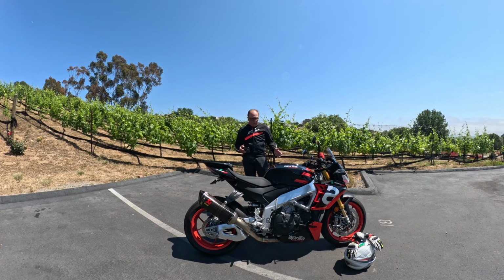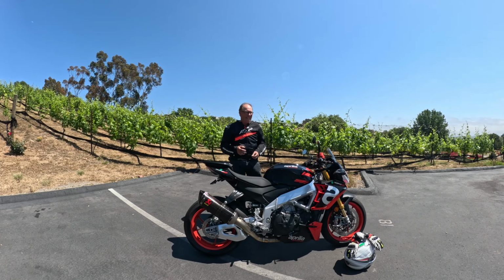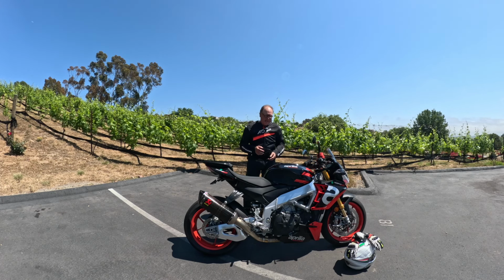I think it's just a gorgeous machine, and people will remark on how pretty it looks. And it does. If you're any kind of a gearhead or car or motorcycle person at all, you'll look at it and say, hey, that's a nice looking machine. I think it's up there with one of the better looking ones that are out on the road right now.